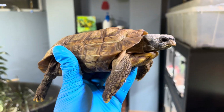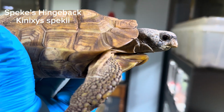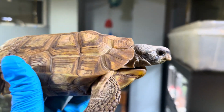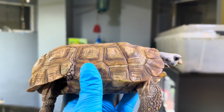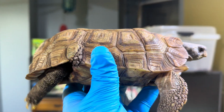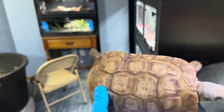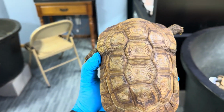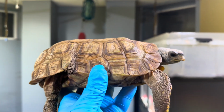I'd like you to meet my Speke's Hingeback. Notice his head is pretty light colored and it's kind of squared off at the front. His nose is about perpendicular with the top of his head. And then look at the top of his shell. Look how flat that is. That is a characteristic of Speke's Hingebacks. In fact, it actually dips down a little bit. That is perfectly normal. And if you look from the top, he's quite wide, much wider and flatter than most of the other Savannah Hingeback tortoises.